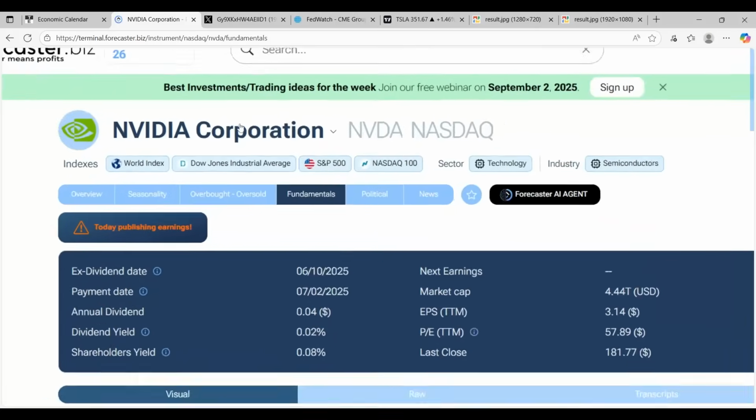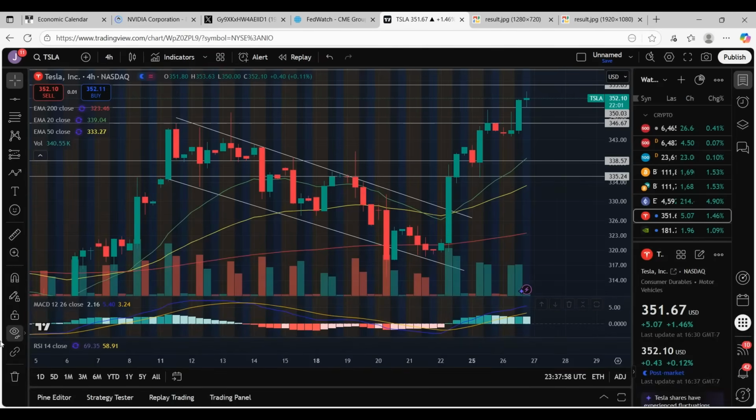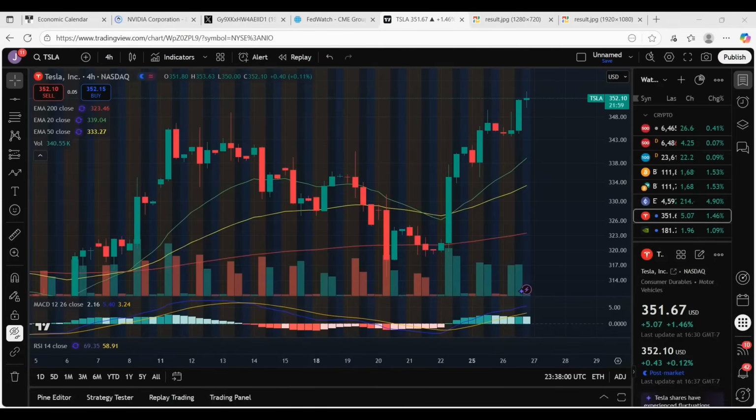All eyes are going to be on NVIDIA going into tomorrow. This is going to be the big dog, causing a lot of volatility. So be ready. It's going to be a very big day. Nvidia is a huge company. If it makes a big move, we could be looking for a launch.